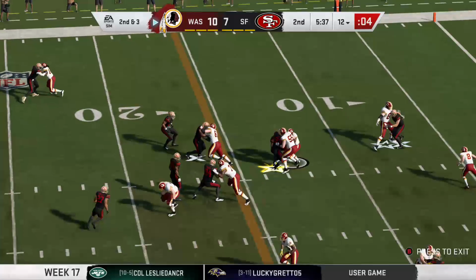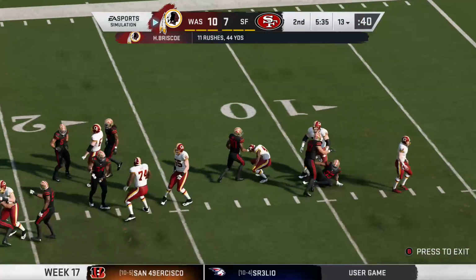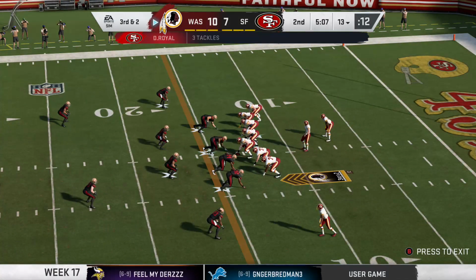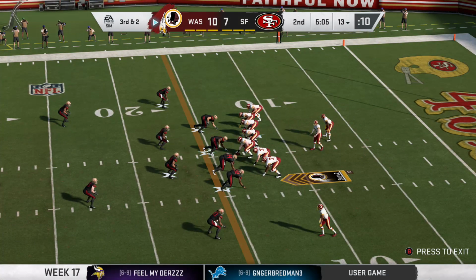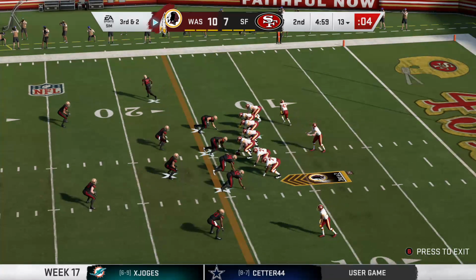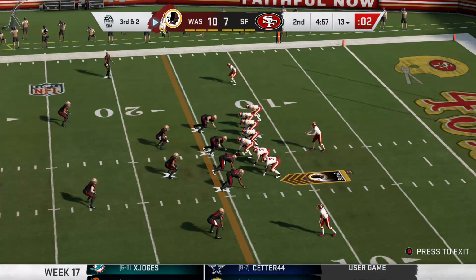On second down now, Briscoe. Despite some fast footwork, he's still wrangled down shy of the 15. Give him a yard on the run there, and that's going to set up a 3rd down and 2. The good run on first down followed up by a not-so-good run on second down. Now let's find out if they're going to stick with the run here on 3rd down.